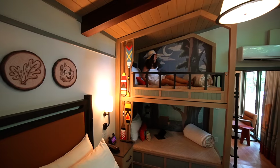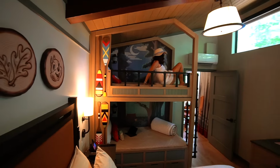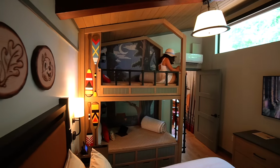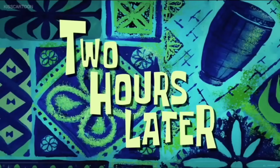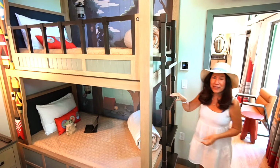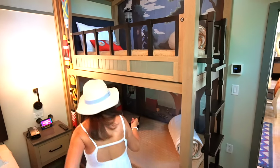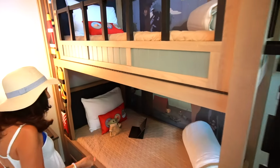All right, let's go down. Let me go down the steps to show you the rest. This is funny. Now, how do I get down here? It's aluminum, it's anchored, so you're not gonna fall. Just be careful walking down these steps. And then Grogu's, look at his spot.